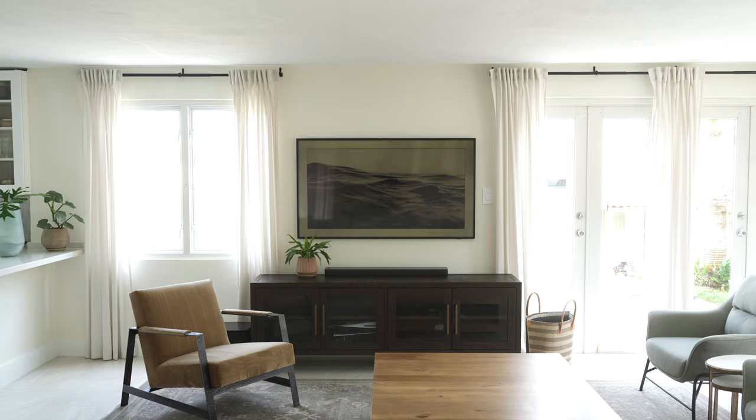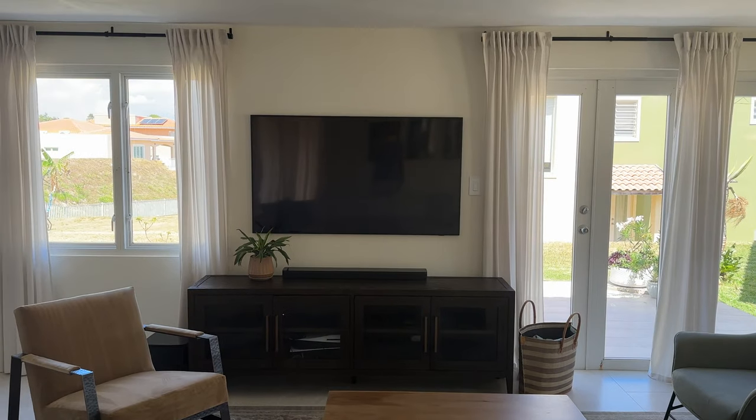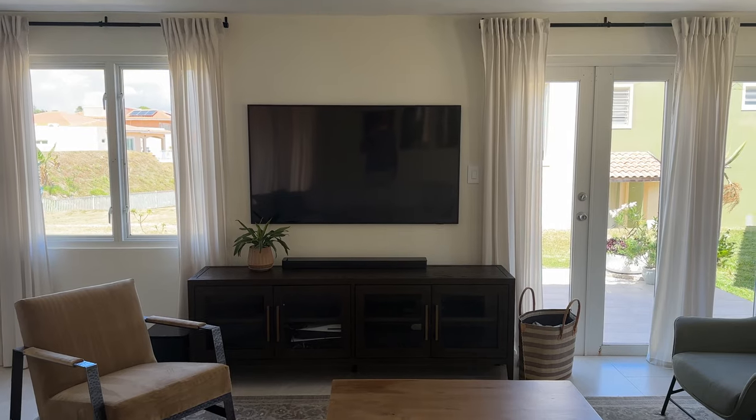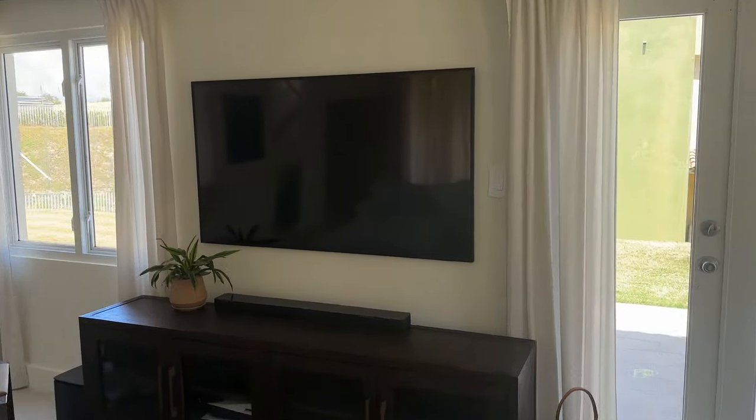But the problem is the light sensor on this thing is wrong all the time. The TV is on right now, but you cannot tell because it is on the lowest absolute setting. And it does this all the time. I don't know why it does this. Yep, it's getting a little brighter, but still basically black.